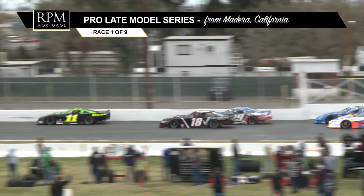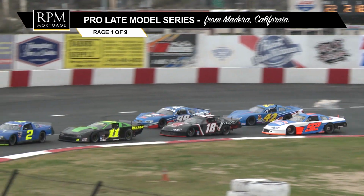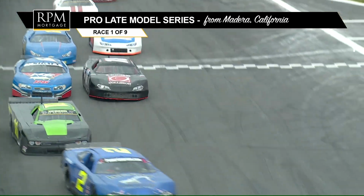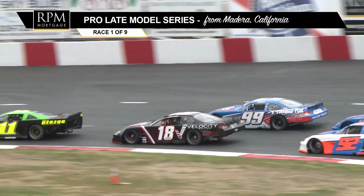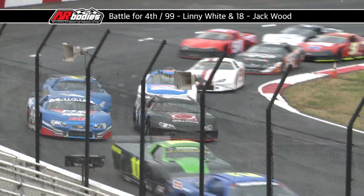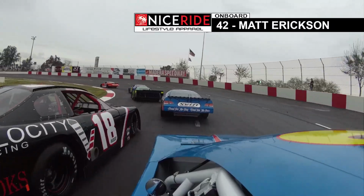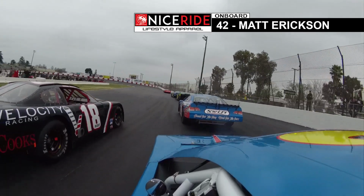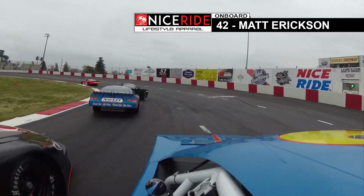Yeah, and look at that, though. Gilmer was able to hang on to second. The battle is for 4th as the 18 car of Jack Wood inside the 99 of Lenny White. Young Austin Herzog in 3rd, and that's a good outside battle. Lenny White side by side here right off the get-go, so pretty good start for those two. Wood has run some super late model races here. And Matt Erickson joining the party. That's a brand new car for Matt Erickson. First race on this car, so doing a great job in that 42.